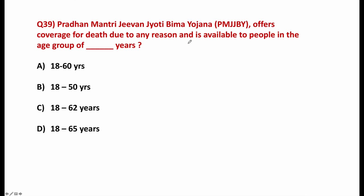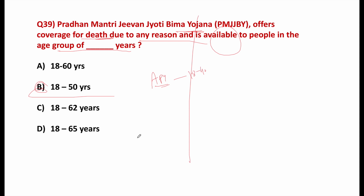Pradhan Mantri Jeevan Jyoti Bima Yojana offers coverage for death due to any reason, and it is available for people in the age group of how many years? So it is available for people in the age group of 18 to 50. Now there is the Atal Pension Yojana. The age group is from 18 to 40. So you should remember the age group is very, very important. Now this Yojana provides a death cover of 2 lakh rupees and you have to pay only 330 rupees per annum as your premium.